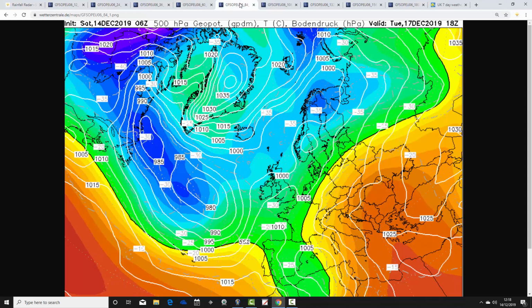Now, there's a bit of uncertainty about that as we go through into Tuesday. So Tuesday could potentially, through parts of the Midlands, East Anglia, Southeast England, be quite a wet day with outbreaks of persistent rain for much of the day. And there is a bit of a suggestion that there could be some snow involved with that.